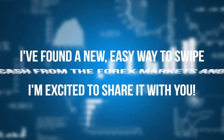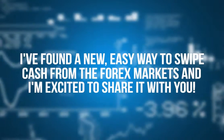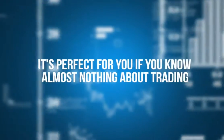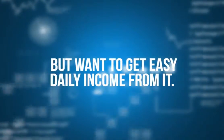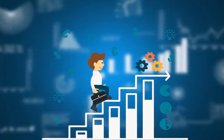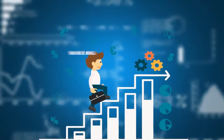I've found a new, easy way to swipe cash from the Forex markets, and I'm excited to share it with you. It's perfect for you if you know almost nothing about trading but want to get easy daily income from it. If you're already a winning maverick, you'll want to use it to stack even more profits on your already successful trading. And guess what?